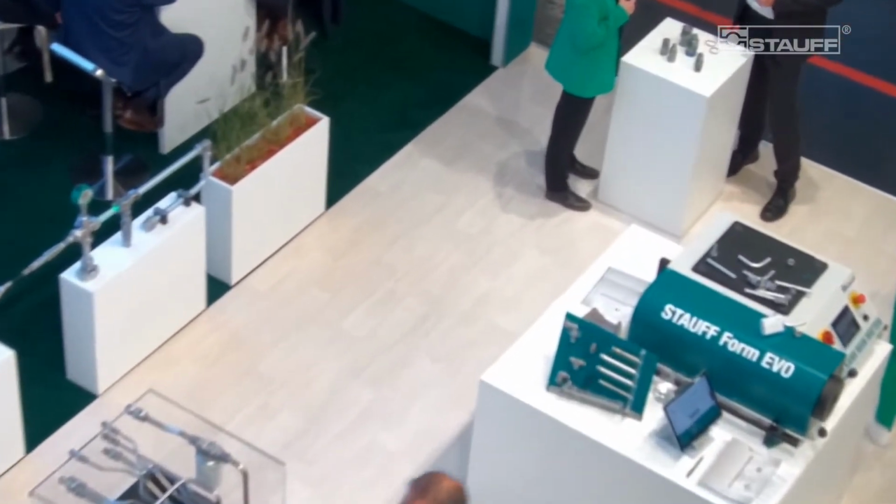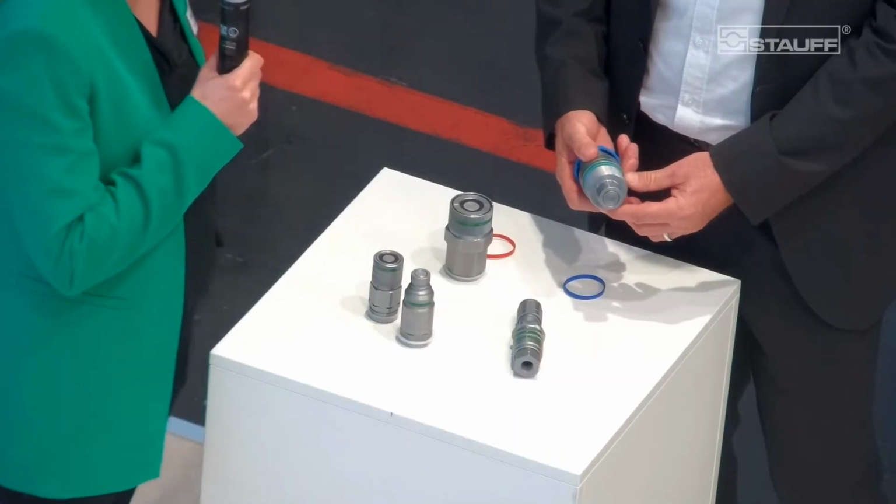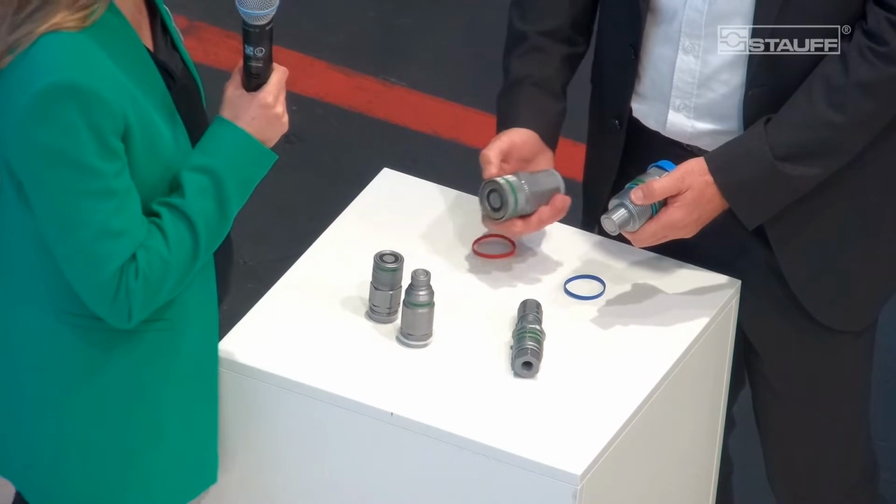The product manager for quick release couplings of STAUFF Germany. Hi, Svenja. Hi, Dominik. Since 2015, when STAUFF bought the company Vosswinkel, the product range has changed dramatically. It was extended, and the last two babies in our product range are the FG and FC series. Could you give us some insights? Yes, of course. Let's start with the new FG series. I brought with me a flat face screw to connect coupling, and we are showing this product for the first time here at Bauma. The key fact of this coupling is that it's connectable and disconnectable under residual or rapid pressure. When it comes to technical performance, this coupling is on a really high level, especially on flow and pressure drop.